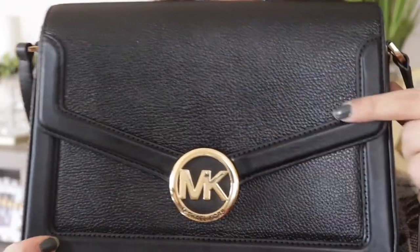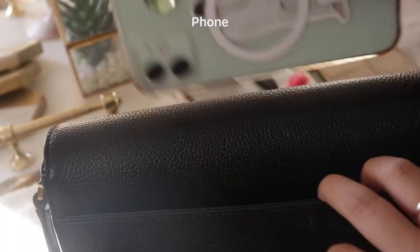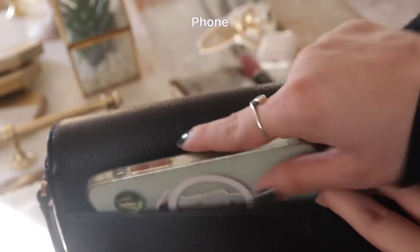So I got a new purse. It's a Michael Kors with black leather. This one was my old one and she is Coach. I always like keeping my phone on the back pocket just for easy access.